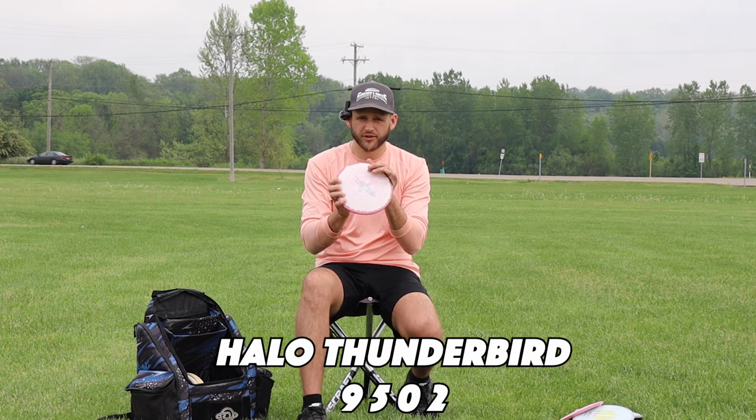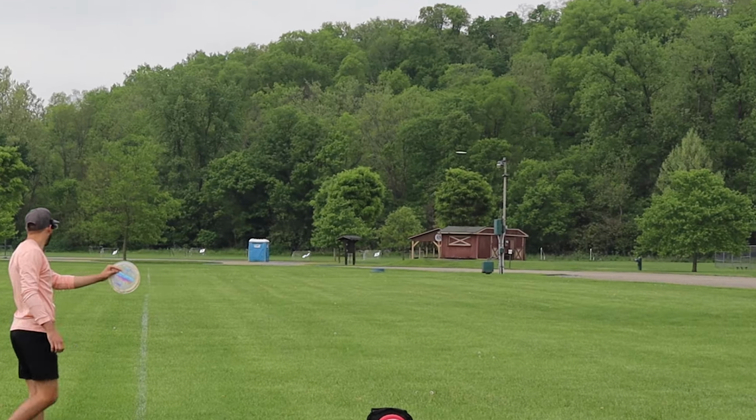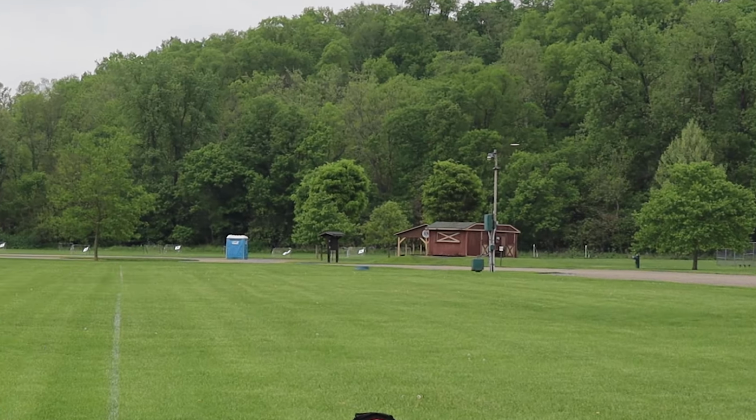The Halo Thunderbird coming up next. Nice and stable. We kind of know what the Thunderbird does. This one's been in the bag for a very long time. Very straight to a more fade than the Athena.